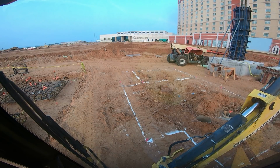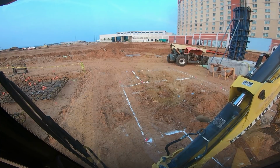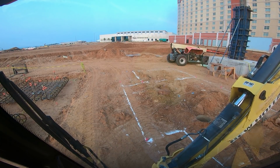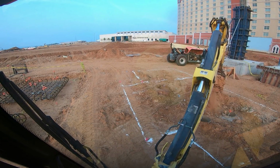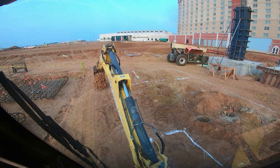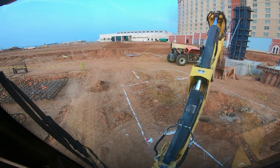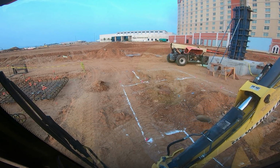We got two different elevations. I'm using a small bucket because we got piers in the middle of this, and we're going to need a skid steer over here loading somehow. I don't know how this is going to work, but this is a mess.